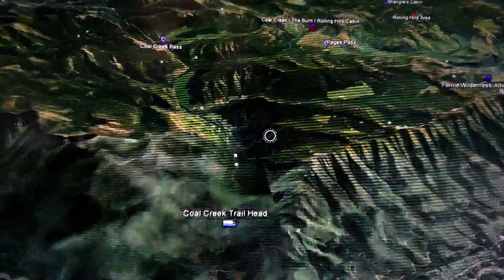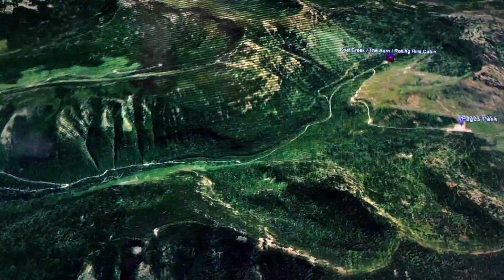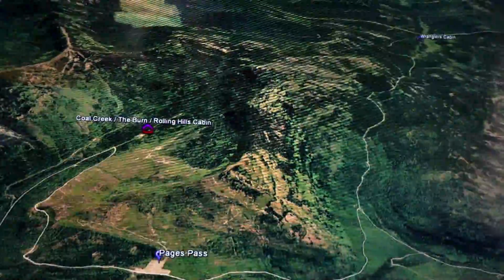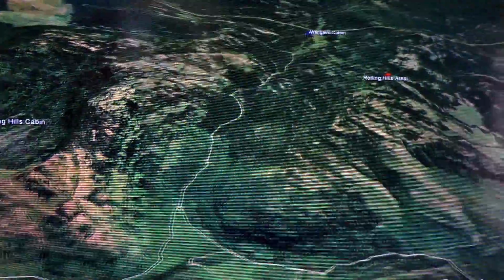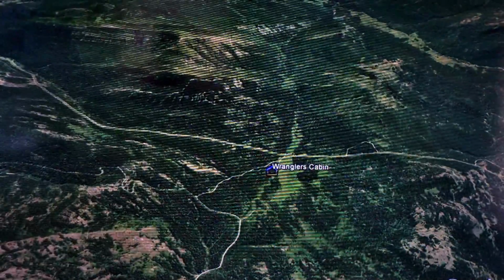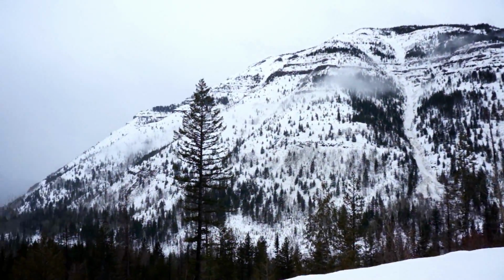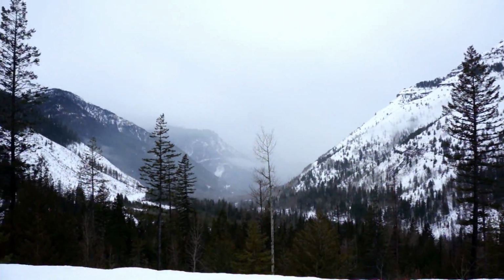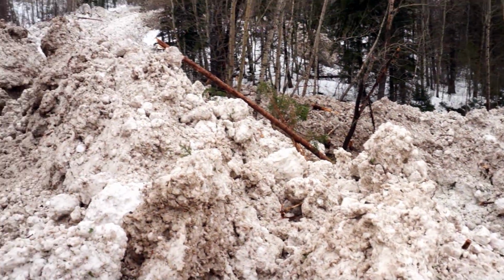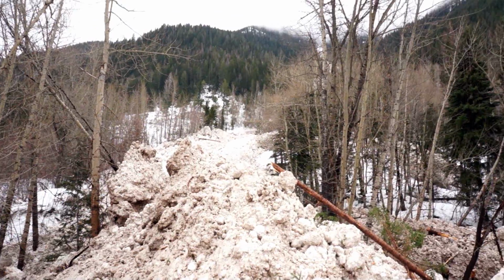Coal Creek and the rolling hills have generally been accepted as safe riding destinations even during periods of high avalanche danger. There is no alpine terrain and very limited obvious avalanche terrain. Many riders feel that by sticking to the main sled roads they are avoiding the avalanche hazard altogether. However, if we take a closer look at the actual terrain and throw in the current avalanche problem, we see Coal Creek Road can in fact be a dangerous place.